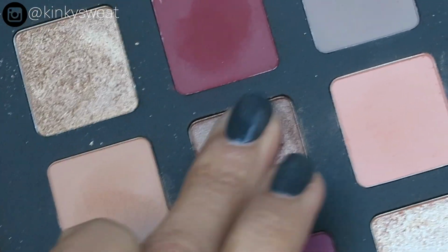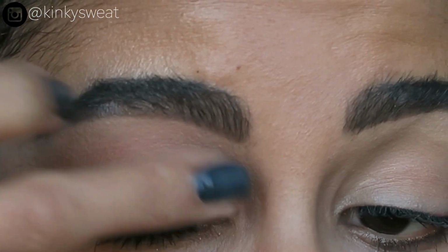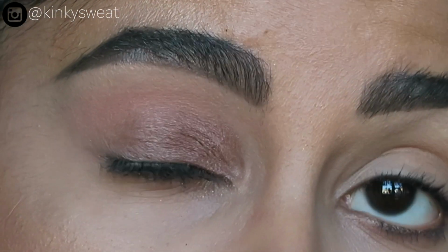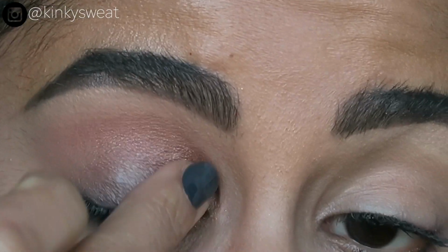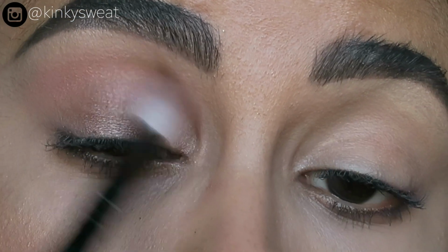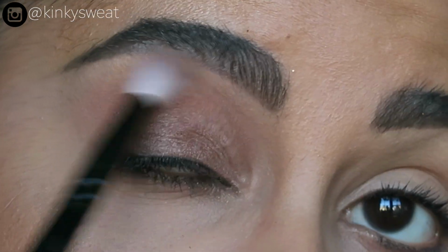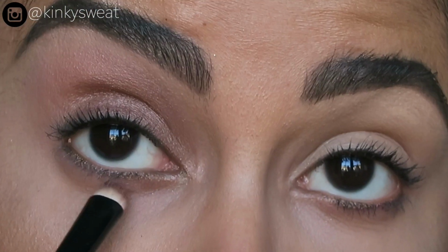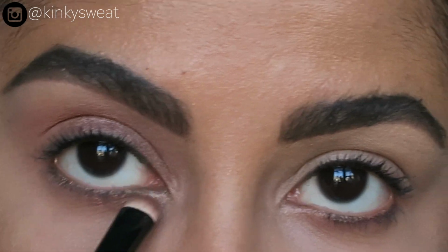Going in with Supernova, the second duochrome of the palette. And again, her duochromes and metallics apply so easily with a finger. It's hard to see the duochrome on camera, but it's so pretty. Taking Atik with my Wayne Goss number 4 on the inner part of the lid, just combining it with Vega, applying a little more here. Vega on the lower lash line. Smudge it out with Supernova on the lower lash line.